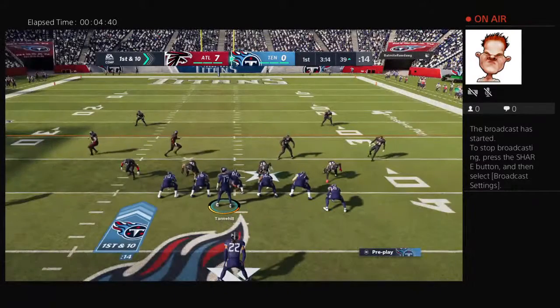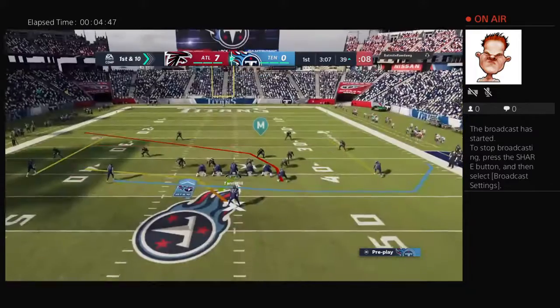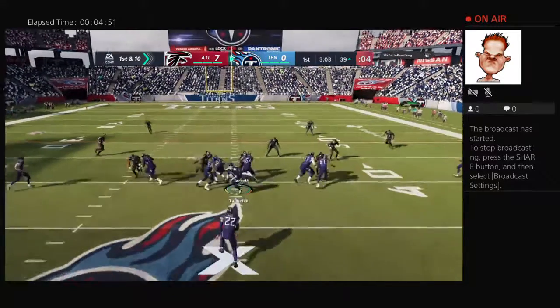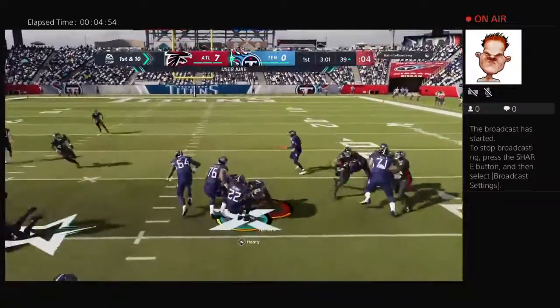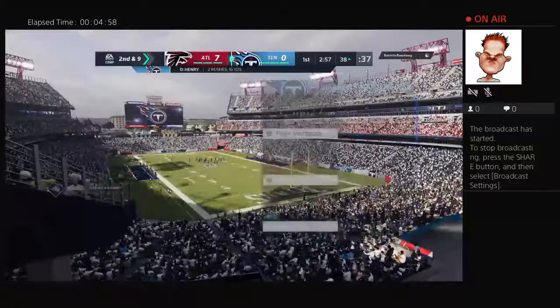Back-to-back good plays have them on the move on first down. Defense, let's go. 43 is the mark. 43 is the mark. Let's go. Deep, tighten up. Tannehill going to turn and give this to Henry. And they will only muster a yard here to the 38.